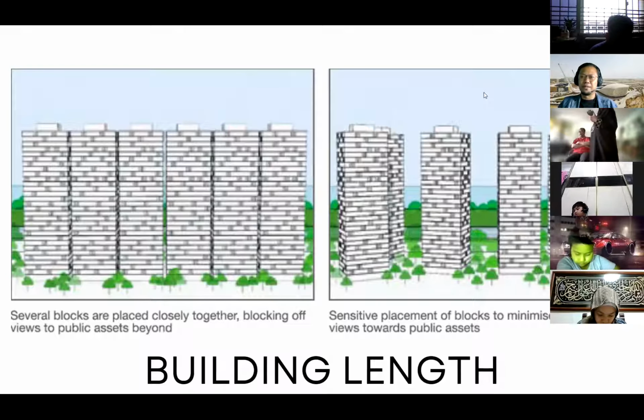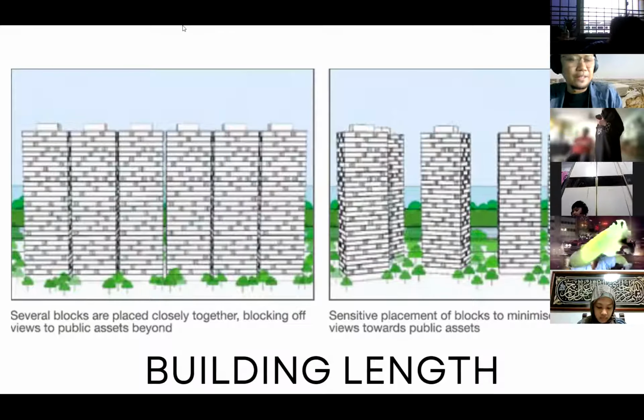You've got to separate these blocks and have some spaces in between the blocks so that you can avoid blocking views or avoid blocking ventilation. So this is a really, I would say, a benevolent or good design strategy so that you don't impinge the rights of other users living in the city.